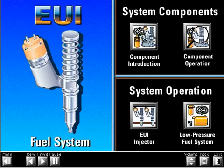The operation of the EUI fuel system is quite different from that of previous fuel systems. In order to troubleshoot an EUI system effectively, you must have a basic understanding of how it works. To help you learn the basics of the EUI system, we'll introduce each system component and then show how these components work together.